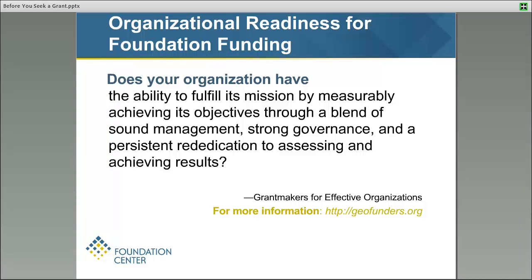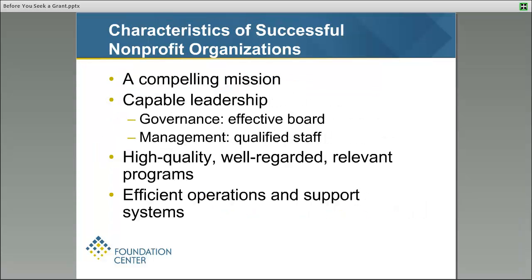Definitely talking about fulfilling your mission, measurably achieving your objectives, talking about your management, your governance, and my favorite part is the end here, your persistent rededication to achieving results. So let's break this down. We have a couple slides with a number of bullet points, and then we'll be going into more detail on a lot of these. So, your mission: a compelling mission.